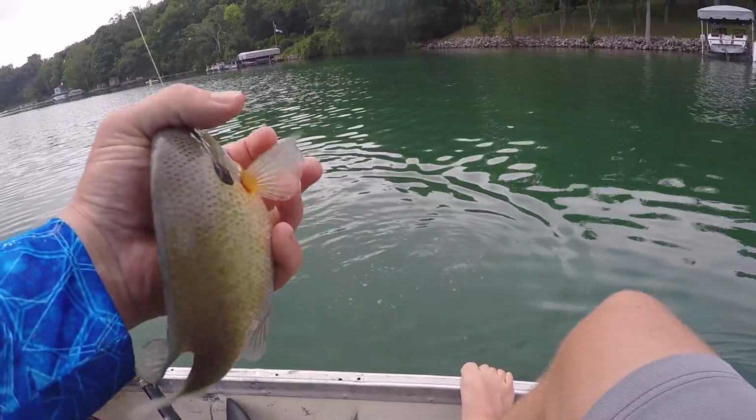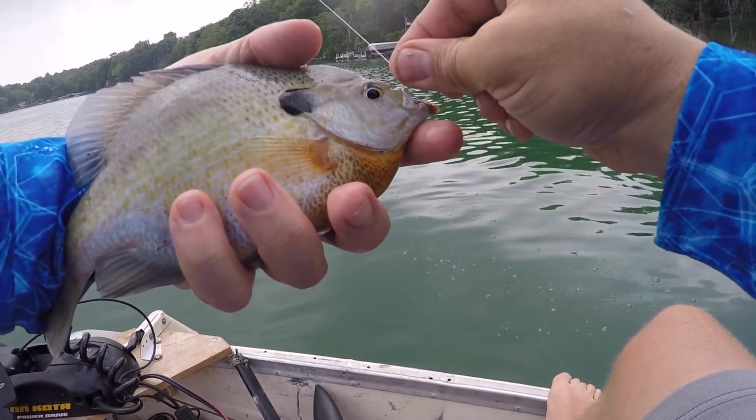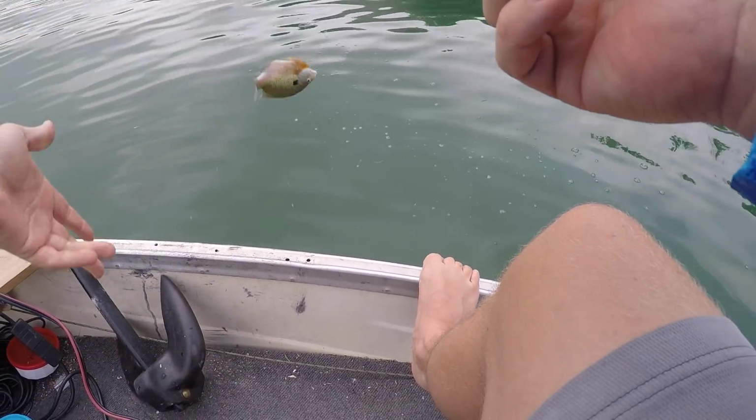Oh God, there's another big one. Look at those ear tabs. These guys are some brutes. Look how dirty they are. Making nest. Go get it.